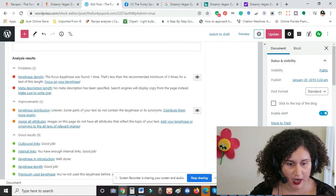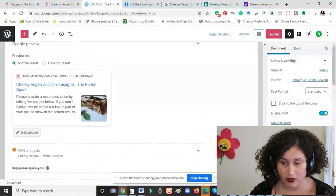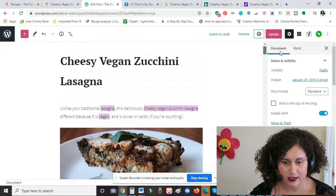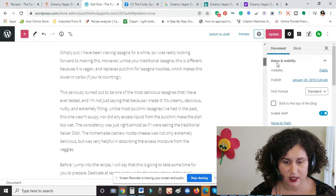So now here, key phrase density. The focus key phrase was found one time. That's less than the recommended minimum of 3 times for a text of this length. That's really important because they want to see that you're using that again and again and again. So let's go ahead and see where else we can use this. Okay. Lasagna, cheesy vegan lasagna, vegan.